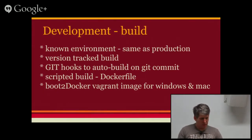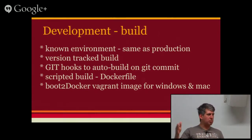So for development, one of the big advantages here is that you've got a known environment that's ideally the same as production. You can develop in your Docker instance, and when you've developed and tested it, you can use the exact same Docker instance in production, and you know that it's been tested. You know that nothing else changed. Everything is self-contained in the container, with all the same install and setup.